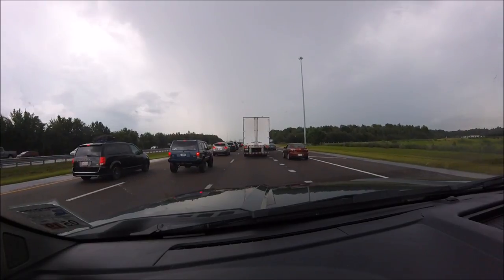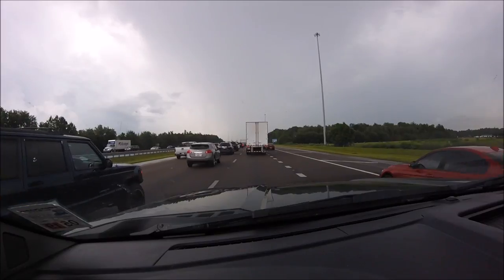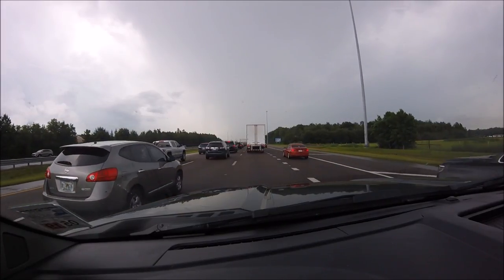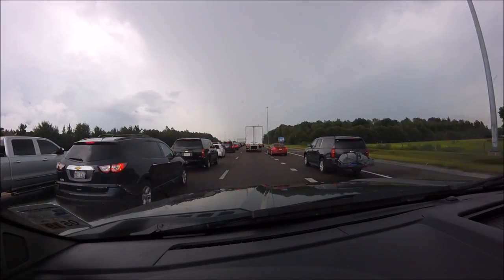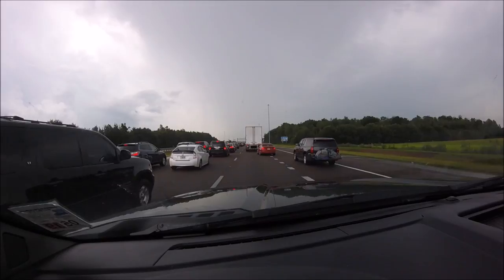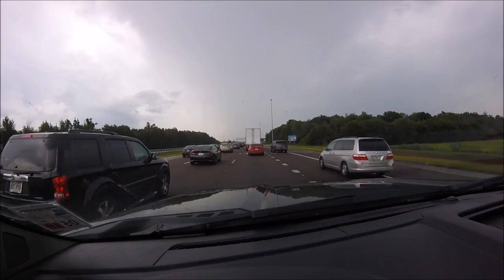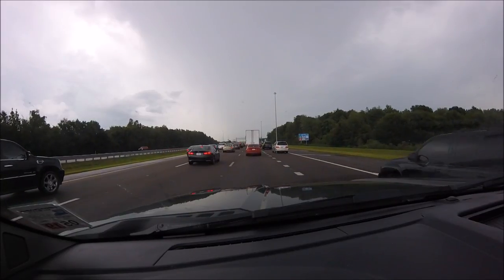Alright guys, so we're stuck in traffic, big storm up ahead of me. I'm not quite sure if there's an accident up here or if people have just slowed down because of the rain. But boy, it looks pretty nasty up there. So lots of lightning strikes. Maybe it's just me or maybe it's just Florida, but every time I get on the highway, man, there is tons of traffic.